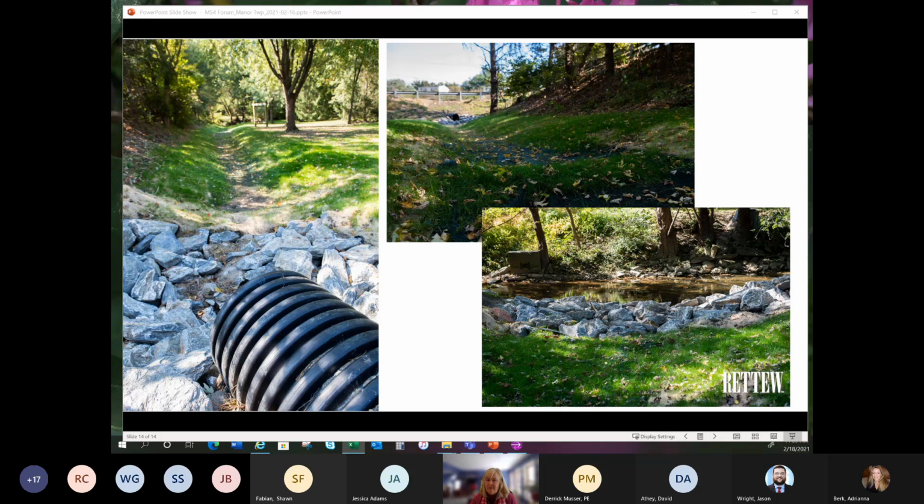So, like I said, I think they'll be looking for some stream projects and maybe working with another municipality, because there's portions of the Little Conestoga Creek that they share the boundary with Lancaster Township. So there's some opportunities for cooperation.